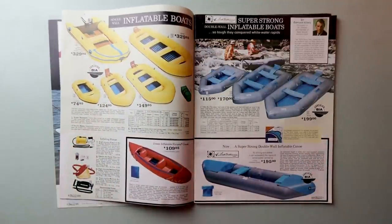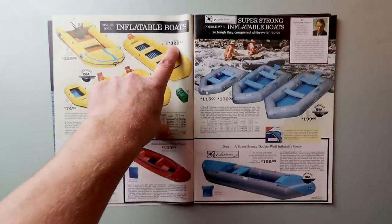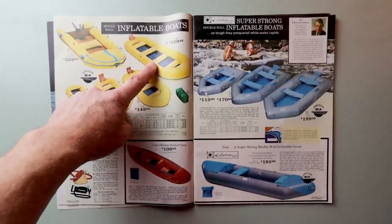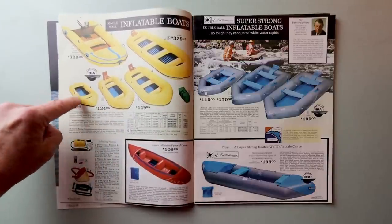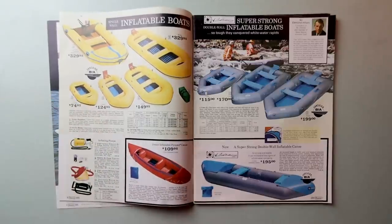Ooh, we got some more nice inflatable boats here. Single-wall boats ranging from the high end at, what is this, $329 for the old eight-man. That's a lot of men to put in an inflatable boat. Down to this guy, the two-man for $74.95. I don't know how you'd fit two men in there. Maybe they grew men smaller back in the day.